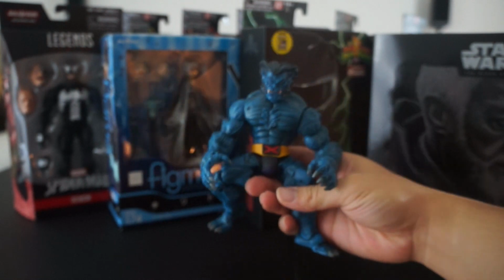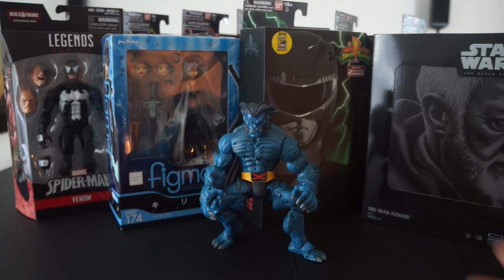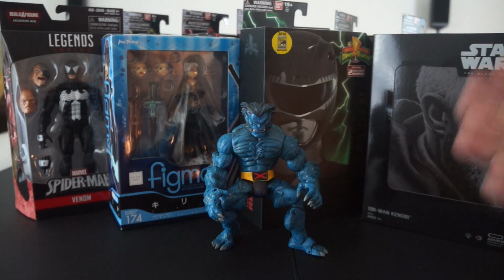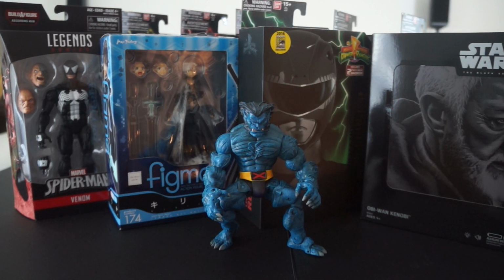Now this guy is freaking amazing. He has so much articulation, so much sculpt and awesome paint, awesome shading. This guy is a phenomenal Beast, and in my opinion, I think this is the best one out there. So I knew I had to pick this one up. He actually comes with the lab coat, but I took it off because it was a little kind of grimy. So with that said, now my X-Men display is one step closer to being finished. Damn you, Hasbro, I need the X-Men wave. Where the hell is it?